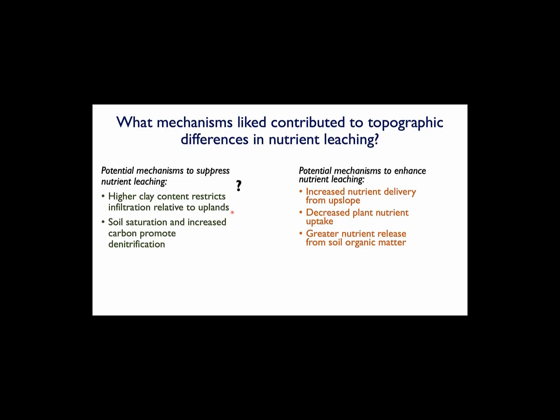We might expect some mechanisms to be driving these patterns in leaching from first principles, right? So what is the role of differences in water infiltration fluxes in actually driving these patterns? Do we actually see lower overall infiltration of water in depressions than we do in uplands, especially in cases where surface inlets or ET might be broader or more important contributions to the water budget?